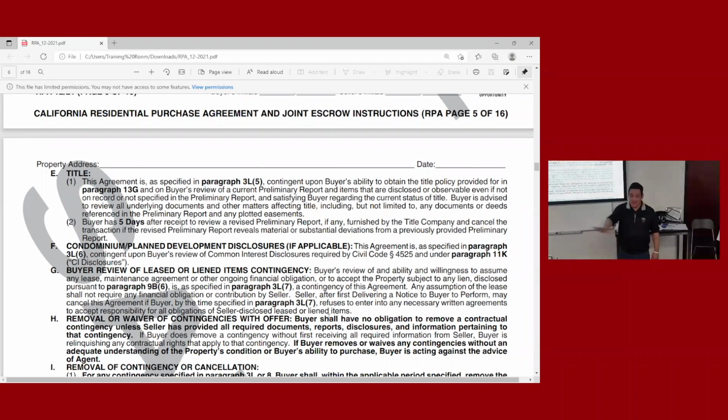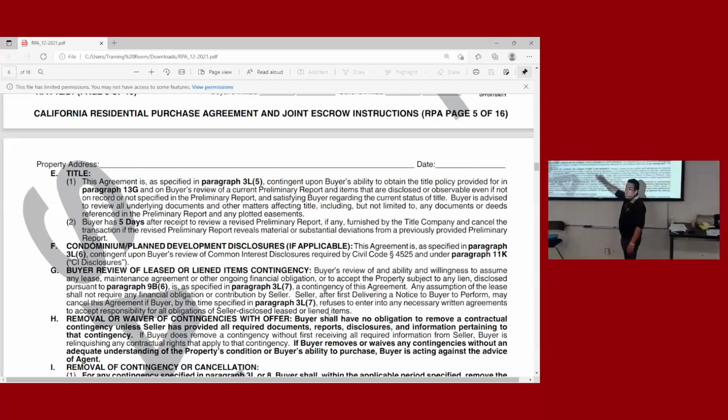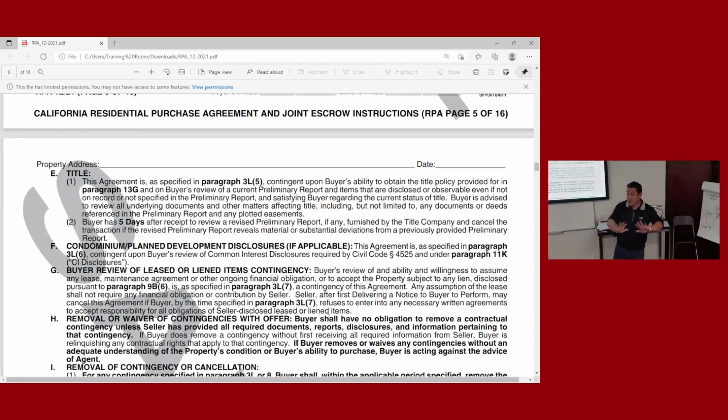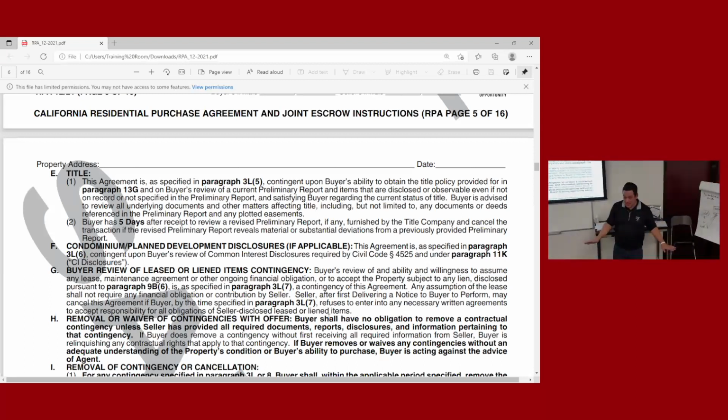Period. Done. So I give you a contingency release, that clause, waive all contingencies. You, on day 7, give me all the disclosures. I have 5 days to cancel the agreement. No questions asked. I can't waive it. Done. So this is saying if the title company does a revised preliminary report, they issue their preliminary report and then give you a revision, they get another 5 days, no matter what. New information. Correct.